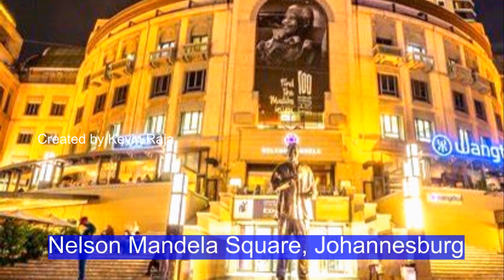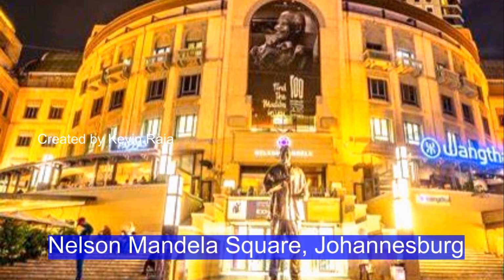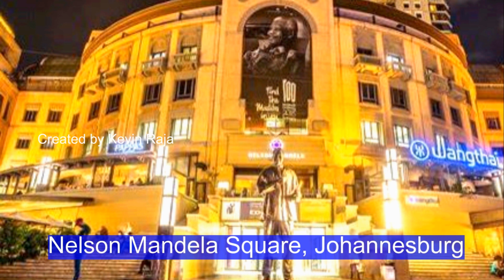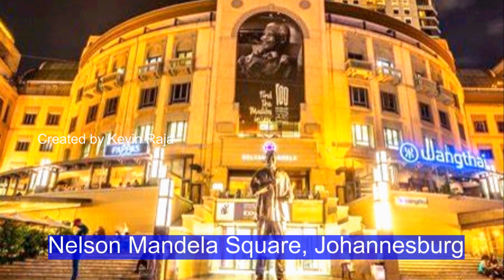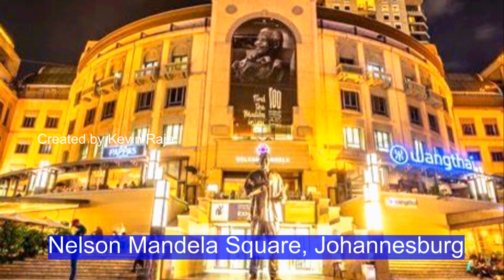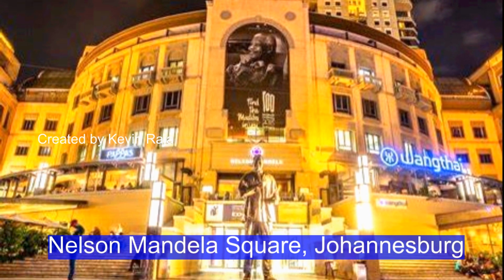It is a shopping center that includes a large open area, built to resemble a traditional European town square, and an office complex. The center was formerly known as Sandton Square, and was named for the former president of South Africa, and anti-apartheid activist Nelson Mandela, in March 2004. A 6-meter-high statue of Mandela was unveiled at the ceremony, to rename the square.